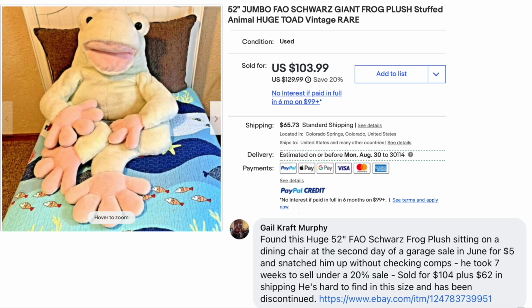Next up is Gail Craft Murphy. She says, found this huge 52-inch FAO Schwartz frog plush sitting on a dining chair at the second day of a garage sale in June for $5. Snatched him up without checking comps. He took 7 weeks to sell under a 20% off sale. Sold for $104 plus $62 in shipping, meaning the buyer paid that. He's hard to find in this size and has been discontinued.